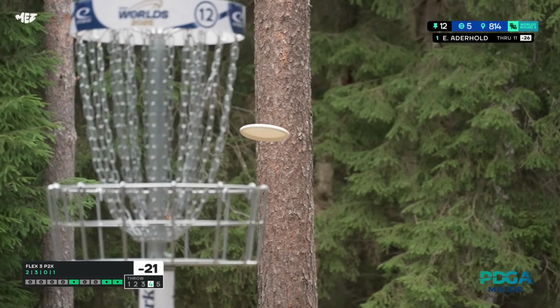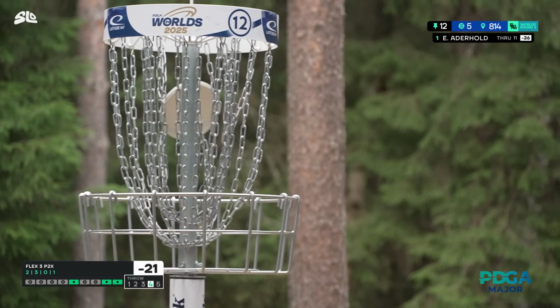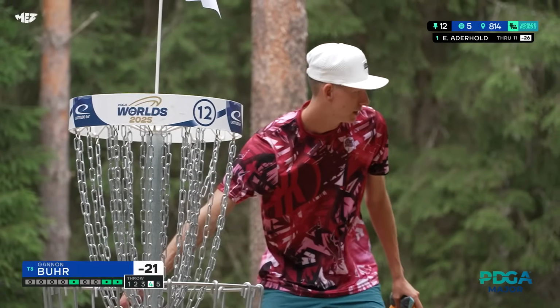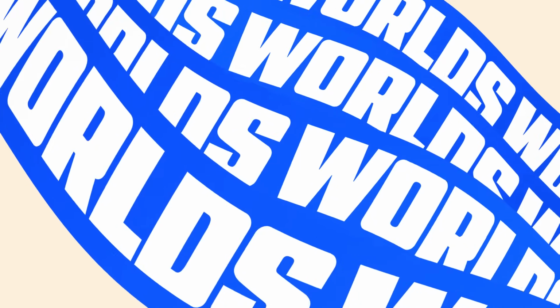Up the hill, oh, goodness, man. 50-footer, playing 60. It's no longer quiet. He's doing the good stuff. Fix that chain for your bud, though.